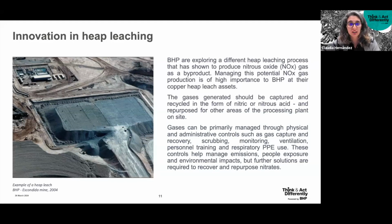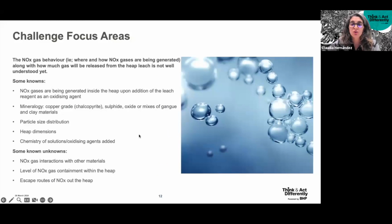And if you move on, Holly, to the next slide, please. So there are still a lot of unknowns. We know for the chemical process within the heap leach how much gas will be generated inside the heap leach, but we don't know how much of these gases will be released from the heap leach. Because as I mentioned, this is a new process. There's still a lot of work to understand what is going on with it.